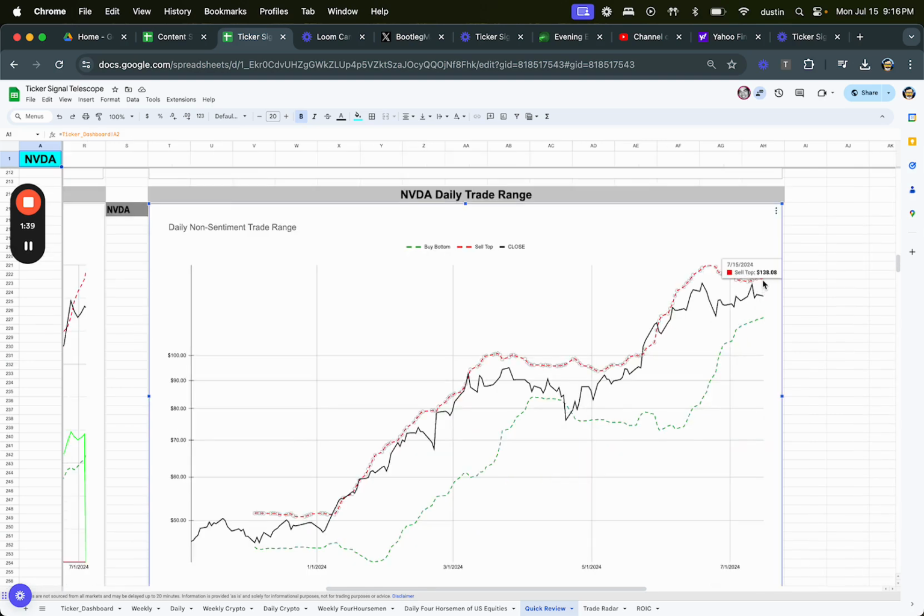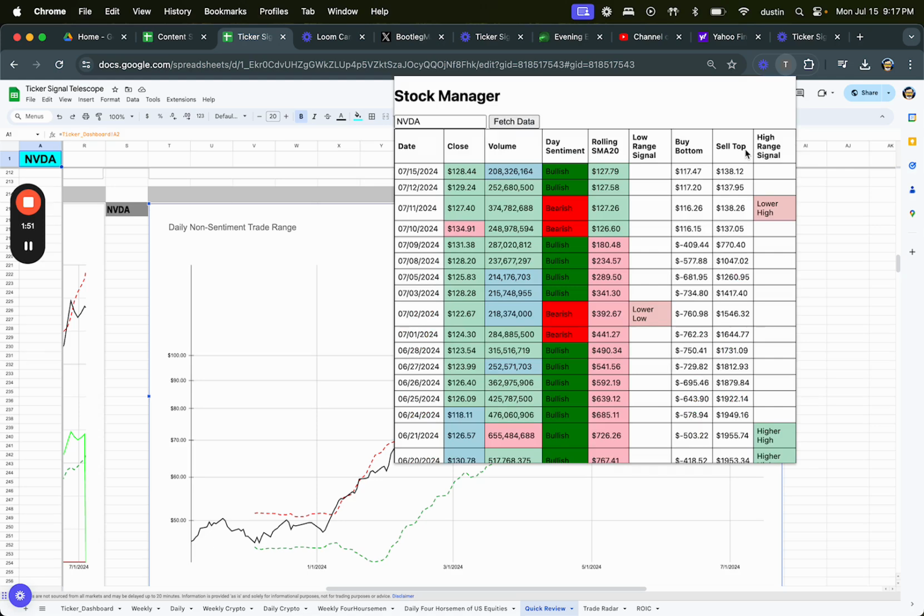The thing that's really cool about it, you can see here we've got 138 is the top and 117.25 is the bottom. The reason why I wanted to make this, the stock manager as I call it, is because I was asking myself what would be the most basic things I could use if I was on the go and I lost my spreadsheet. Essentially, when I look at it, I'm looking at what this range is, and you can see it's 117 to 138. It's exactly the same range, essentially, as what we have on the actual chart itself. You can see the price, you can see the volume.